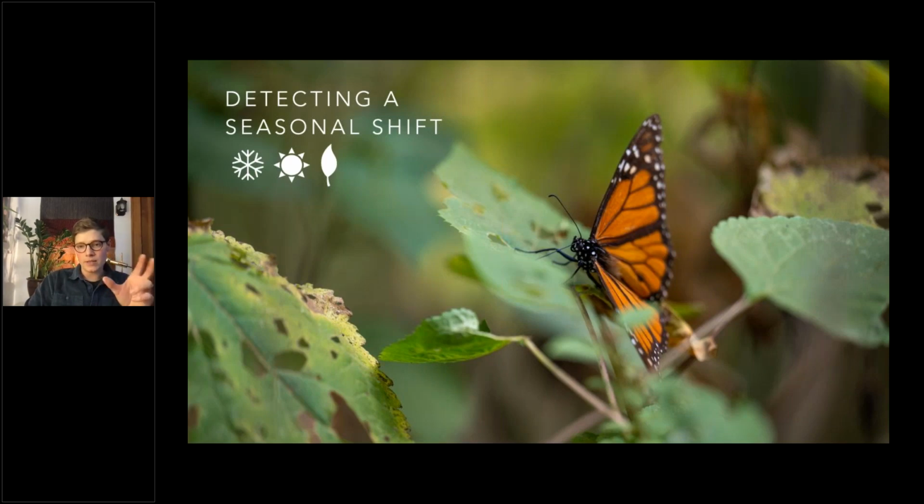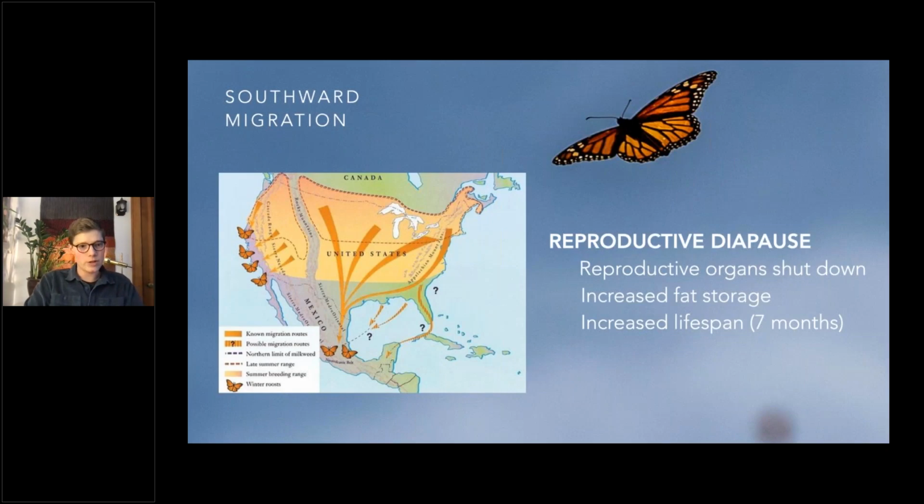And that tells them, as the days get shorter in the northern hemisphere, to start making that southern migration. And the third way that they're detecting this shift is through the plants that they're feeding on, both the nectar and the leaf material that they're eating as larvae. The chemical composition of those plants is changing as they die back, and essentially they're getting less nutritious. And so these monarch butterflies are detecting that, and that's also triggering them to start to make this southward migration for them to be able to make this journey.